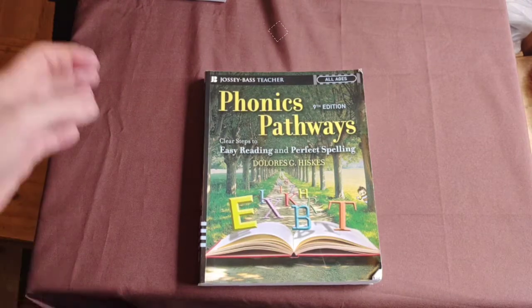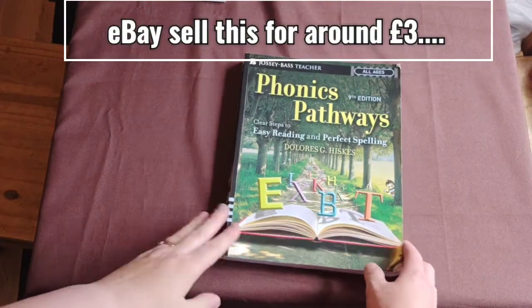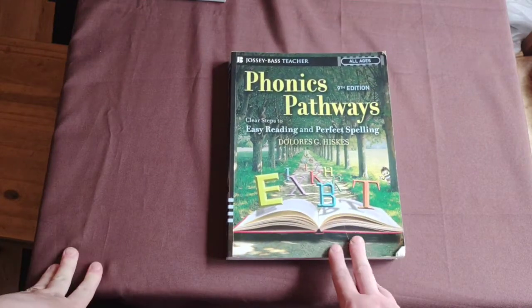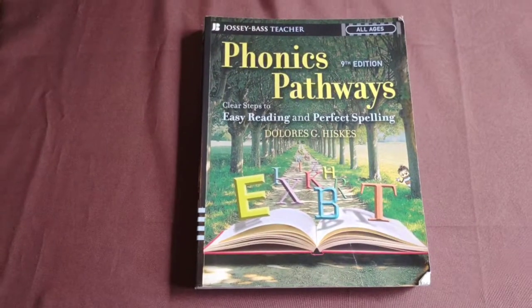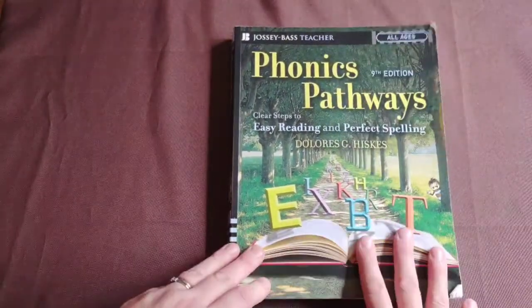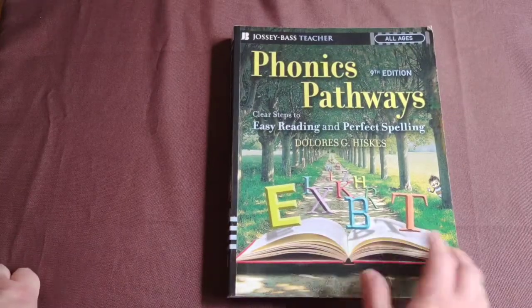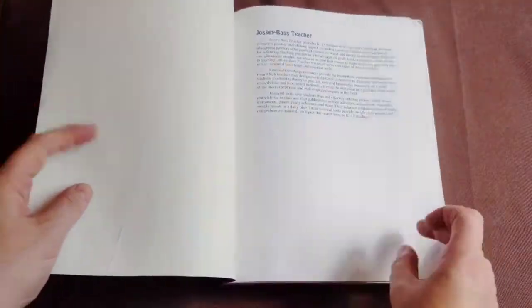Second thing I purchased for her was this. It's just £3 on eBay. Really wish I'd come across these before. I got the phonics pathways and the reading pathways, and they're really good for just kind of reading fluency and practice. And between the phonics pathways and the reading pathways, you could totally have a reading program just from those.